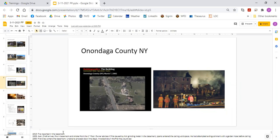So right there, we already know 18-minute response time, plus all that, the fire's been burning for a very long time. It's already a 30-minute-deep fire. Anyway, at 1930, so this is 20 minutes after dispatch, the first crew enters the basement. They go in through the garage here on the right and try to go down the basement steps. They couldn't make it because there was too much fire. But what they do is they knock down all the fire they can see on the first floor.